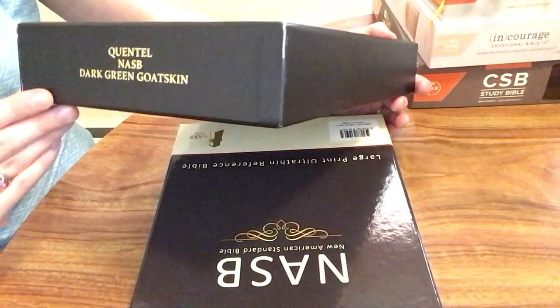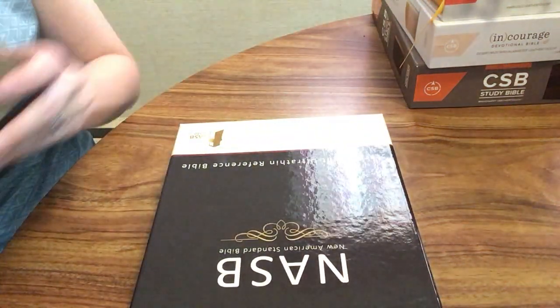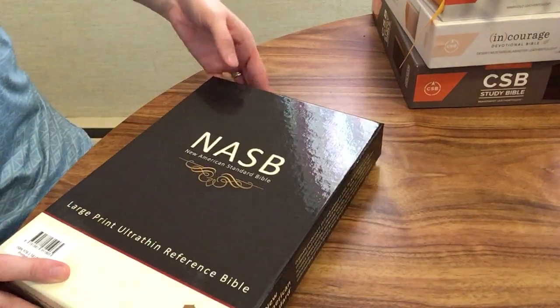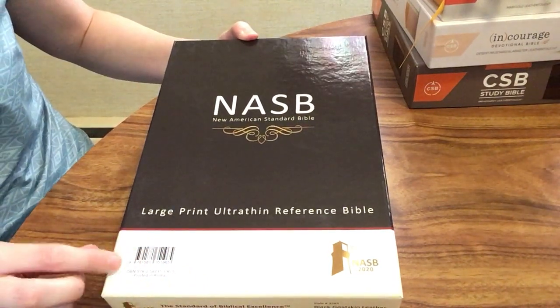For NASB, I have this is the 95 version, Schuyler Quentel. And this is the 2020 version. This is the large print, ultra thin reference Bible, Premier Edition from Lockman.